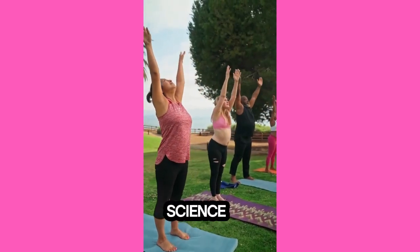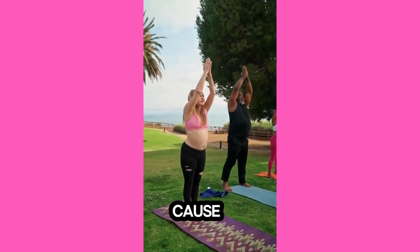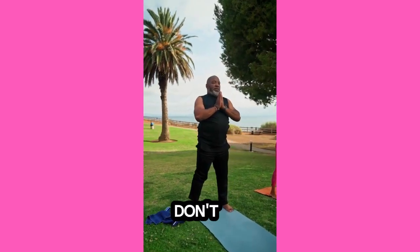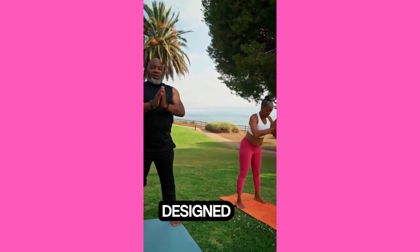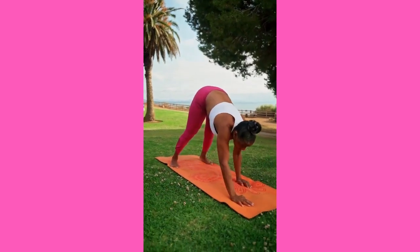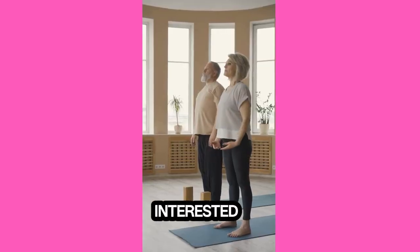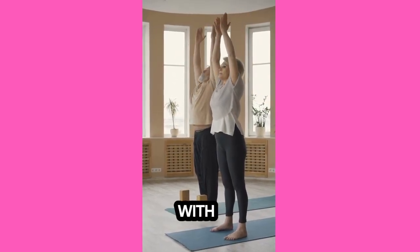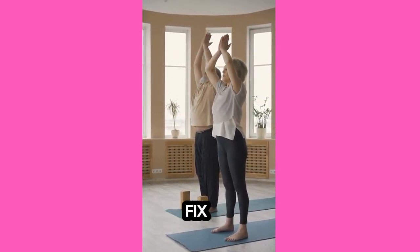Backed by simple science and focused on a key cause. As I dug a little deeper, I discovered that these exercises don't just target symptoms. They're designed to focus on the primary cause of high blood pressure, according to the creators. Now that got me interested because, for years, I've been looking for something that doesn't just mask the problem with a pill, but actually helps fix it.